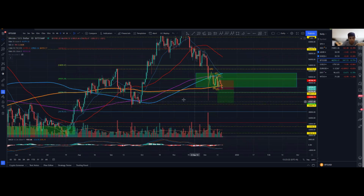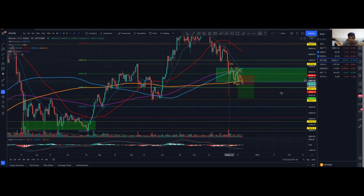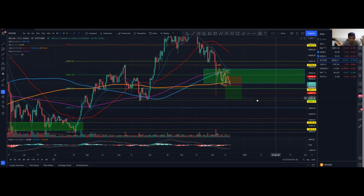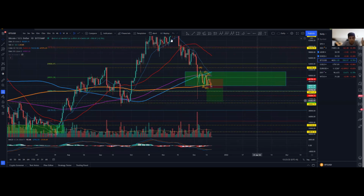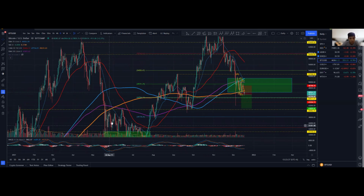So perhaps some sort of consolidation like this could take place, in which case we have a slow bleed, and the slow bleed could bring us to the 40K mark, which would be perfectly fine, something that you need to take note of. For me over here, it was too swift a move, but similarly, we experienced something like this with a very swift move and a very substantial consolidation phase.